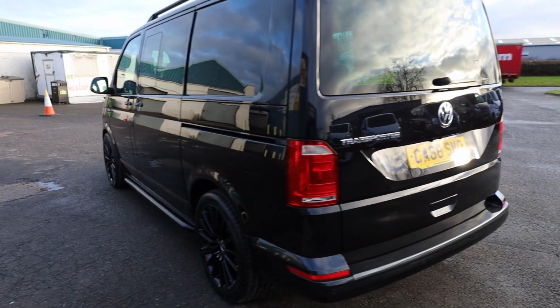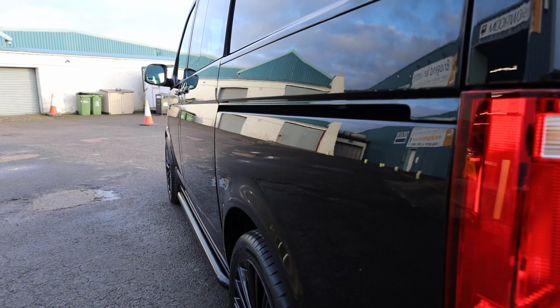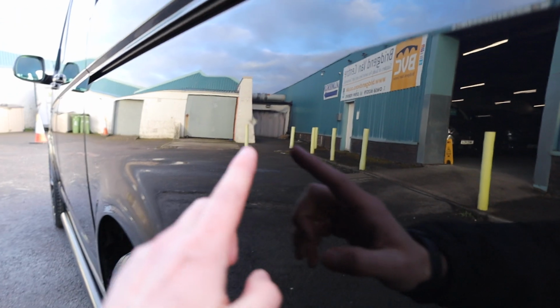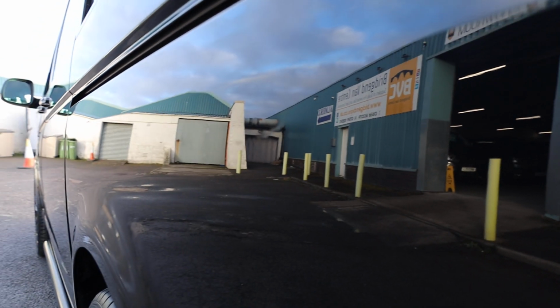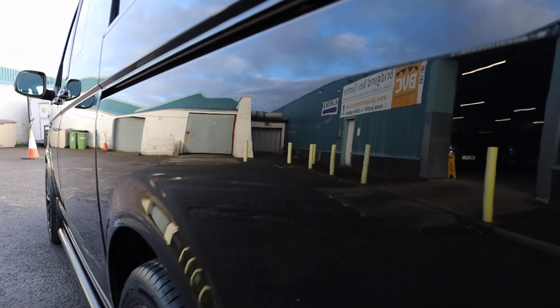Moving then around to the passenger side, and this is where we can start to have a look down the side of the vehicle, looking for any dents, ripples, scratches, anything like that. Must be said, looking really, really tidy. Now I can see there is a bit of a mark here on this rear quarter. You can just see it here above my finger. Now we can see that has been neatly touched in the correct colour, but as I say, it's worth mentioning that. You can just see the size of it there in comparison to my finger there.